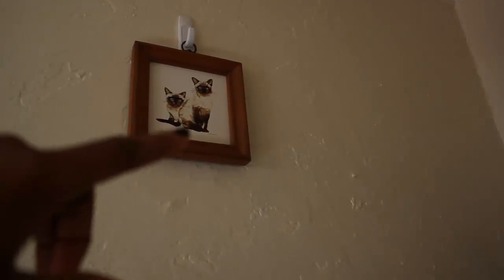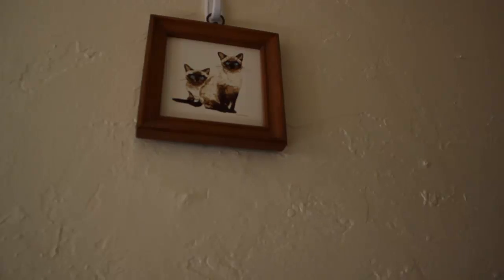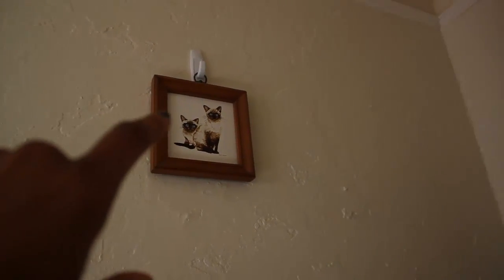And to hang everything, I've been using command strips instead of putting holes in the walls, and those command strips have been a lifesaver. They're so awesome. So I would recommend getting some command strips and trying that. I love that picture right there, so I decided to go ahead and keep that one.